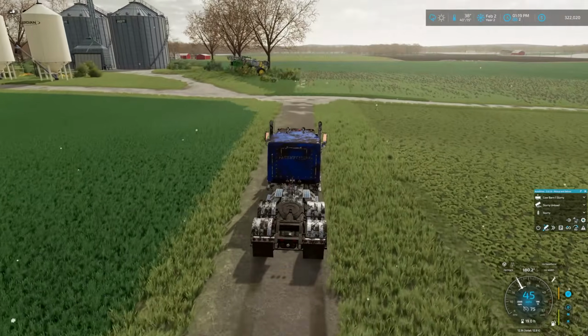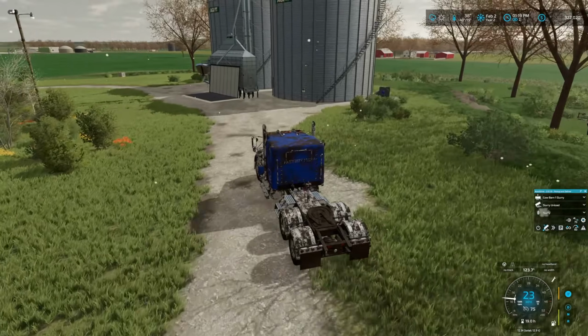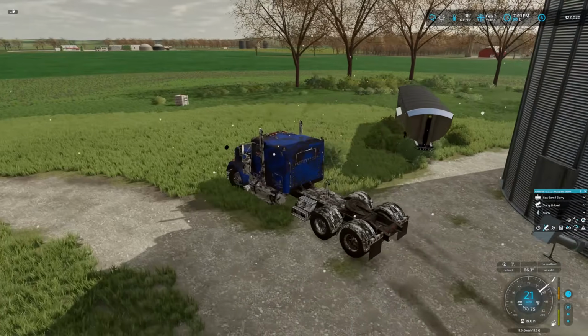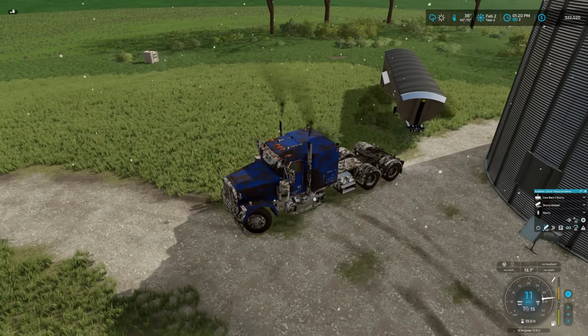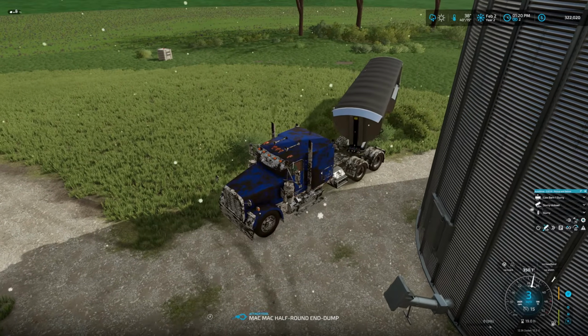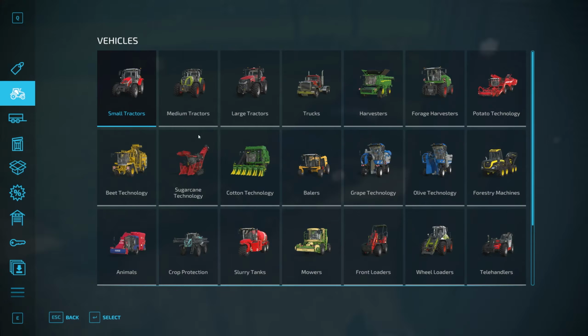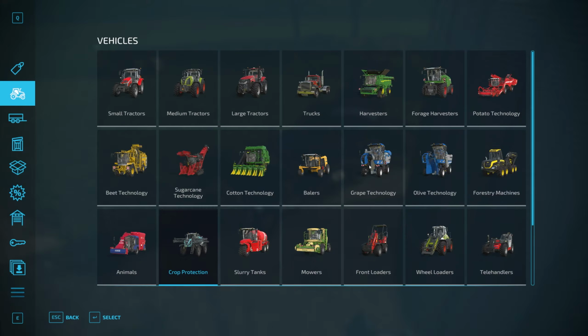So one thing we are going to do, you see the sprayer parked over here in the bushes. I was using it to spray the weeds, but we are going to sell that. I haven't done it yet. But we are going to sell that and upgrade to the Hardy. No, is it the Hardy? What is it? The big sprayer. Yeah, the Hardy Rubicon. We're going to upgrade to that.